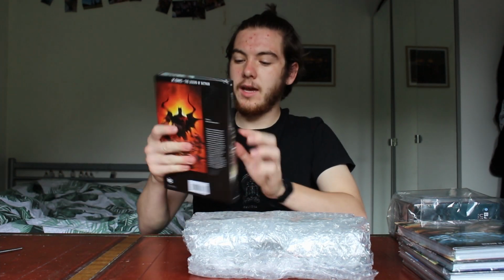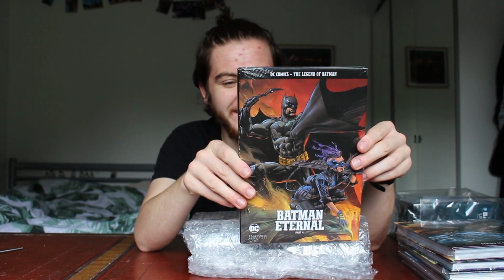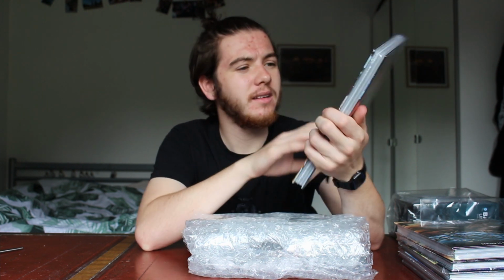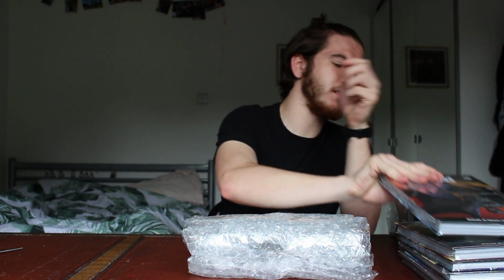And next up we have Batman Eternal Part 4. Nice! So there we go. Batman Eternal Part 4 collects Batman Eternal issues 40 to 52 and Batman number 28. That is such a nice hardback. That's really nice. I can't wait to read that series.